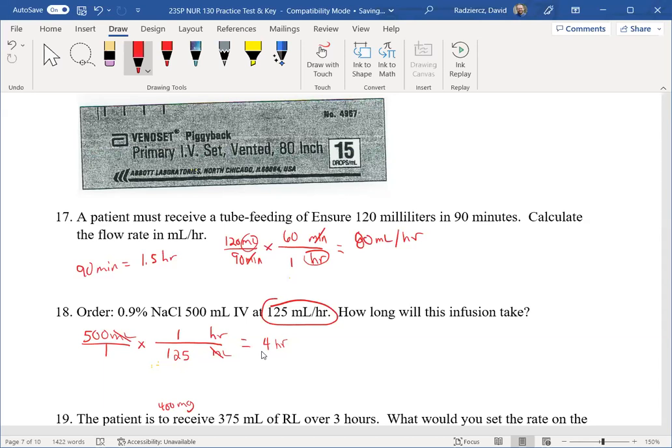Occasionally you'll see a question that says it starts Monday at 11 p.m. What time will the infusion end? And you would say Tuesday at 3 a.m. is when it would stop.